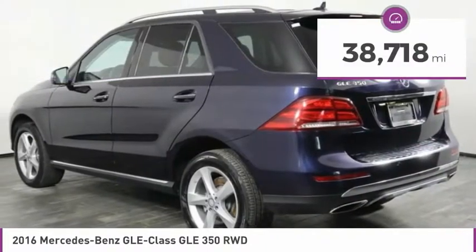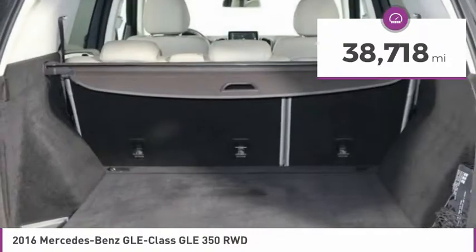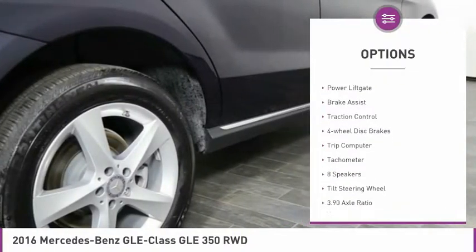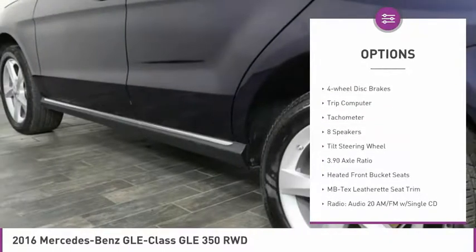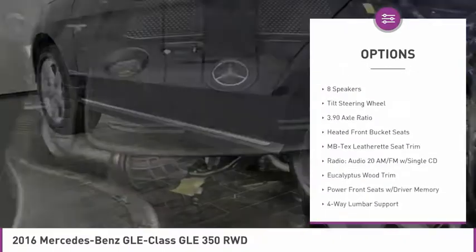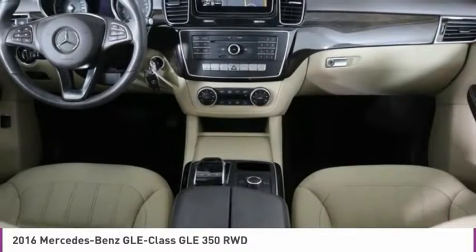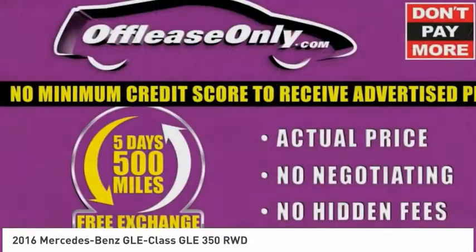This vehicle has less than 40,000 miles. Here are some of this vehicle's great options: electronic stability control, alloy wheels, power liftgate, brake assist, traction control, four-wheel disc brakes, trip computer, tachometer, 8 speakers, tilt steering wheel.